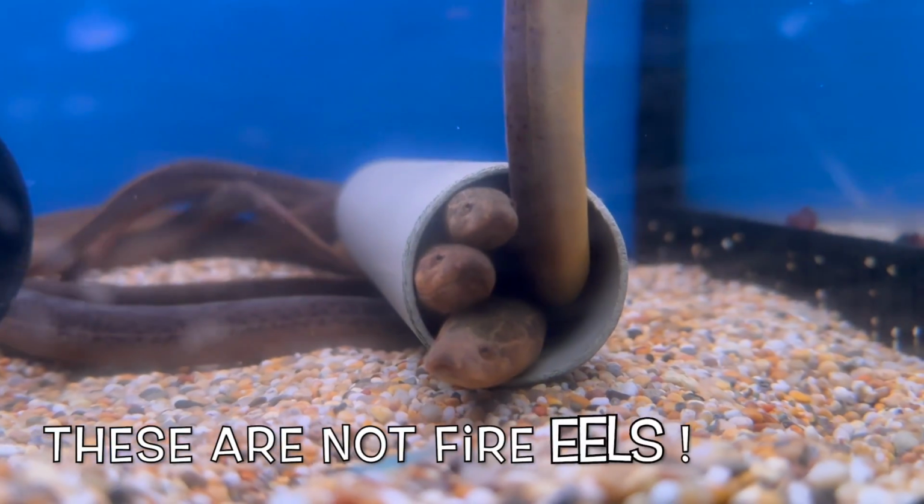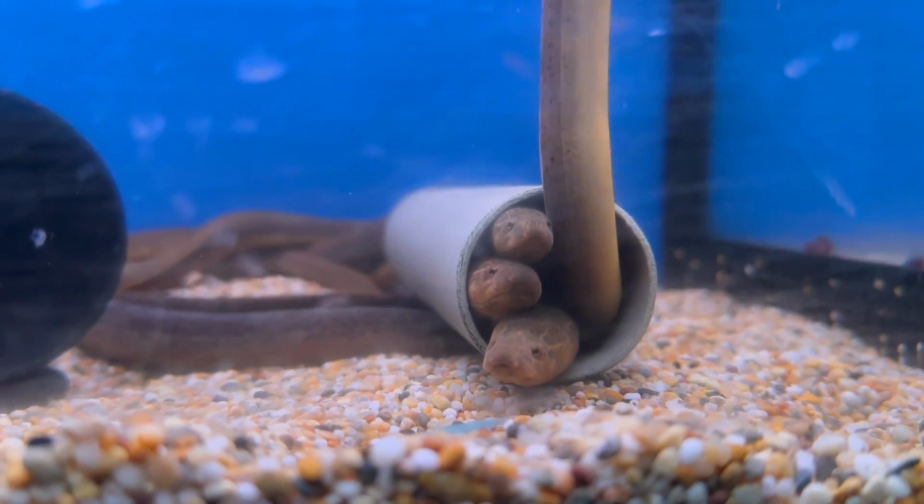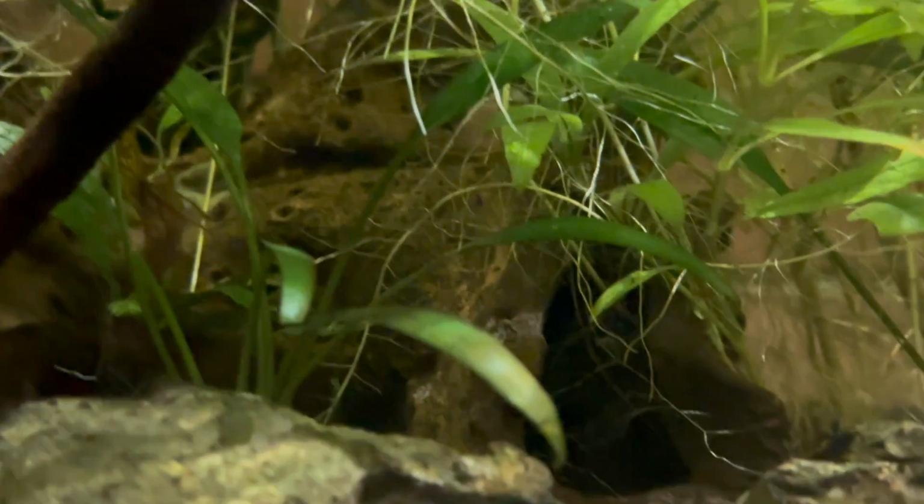Some people even like to put in pipes, but me personally, I don't like pipes because it looks really unnatural. So if you are going to go for a fake cave, I'd say try to go for a natural looking fake cave. Now, if you really want to put a pipe inside, because they are apparently one of the best for the eels, but you don't want to take away the natural look of your aquarium, then you can hide it amongst some rocks.